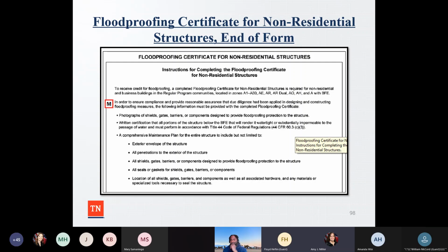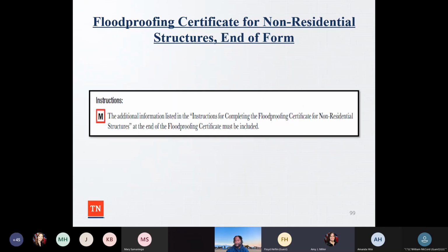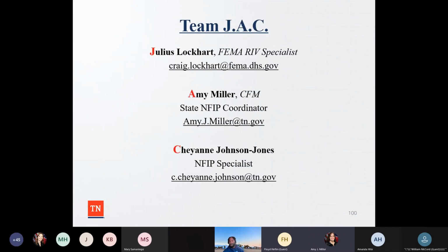There should be documentation, a comprehensive maintenance plan. Again, talking about the exterior envelope of the structure, all penetrations to the exterior of the structure, all shields, gates, barriers, or components designed to provide floodproofing protection to the structure, and then making sure that you have the location of all the shields and components and hardware and specialized tools to seal the structure. So there are additional pieces that need to be part of the application package. This just lists some of those. And again, there's additional information for instructions.